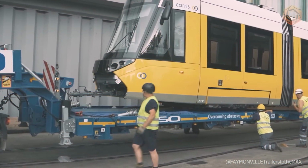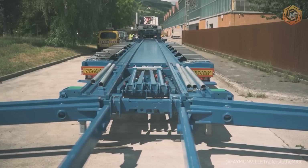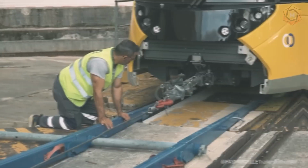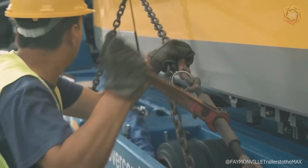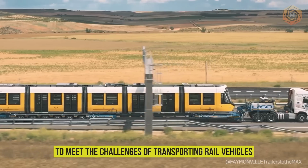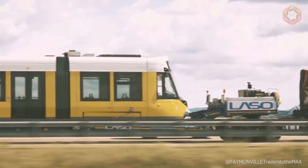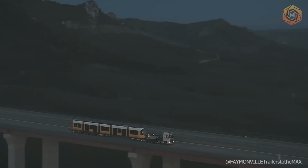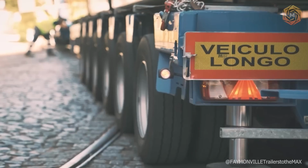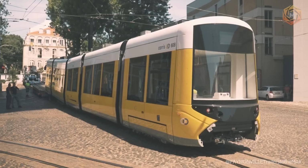Watch this video where Lasso is responsible for the transportation of the new overground metro cars in Lisbon. As one of the key players in the European special transportation market, Lasso Transports SA is always looking for reliable and technologically advanced trailers to develop its business. To meet the challenges of transporting rail vehicles, Lasso uses 2 multi-max semi-trailers with rails built into the load platform and 6 steerable crank axles, reducing the loading height to just 29 inches. Both machines are equipped with a powerful hydraulic winch and special ramp arms for a smooth loading and unloading process.